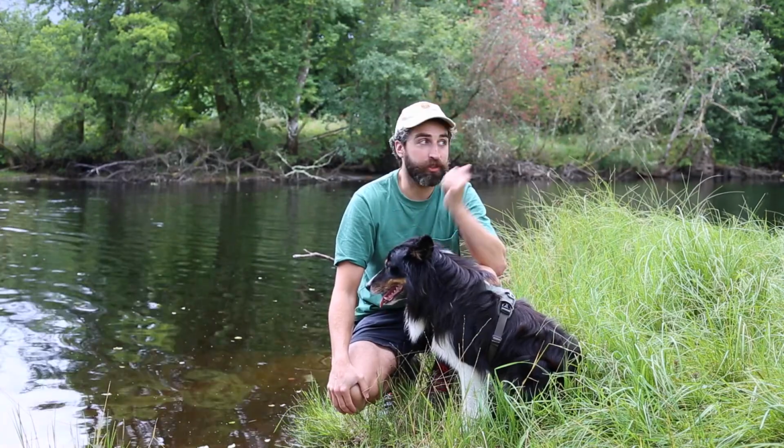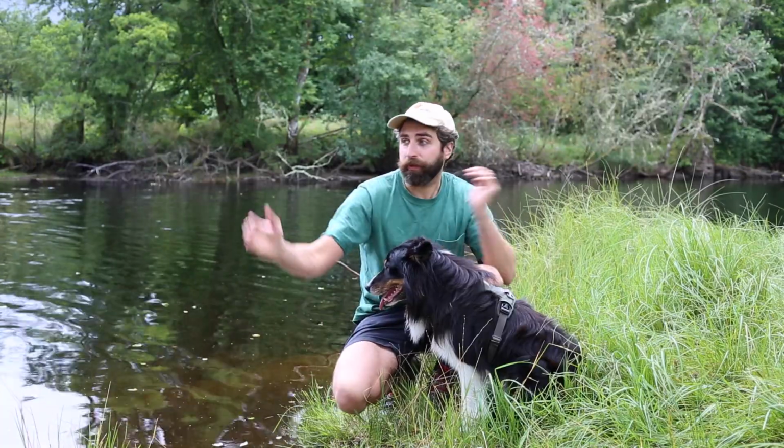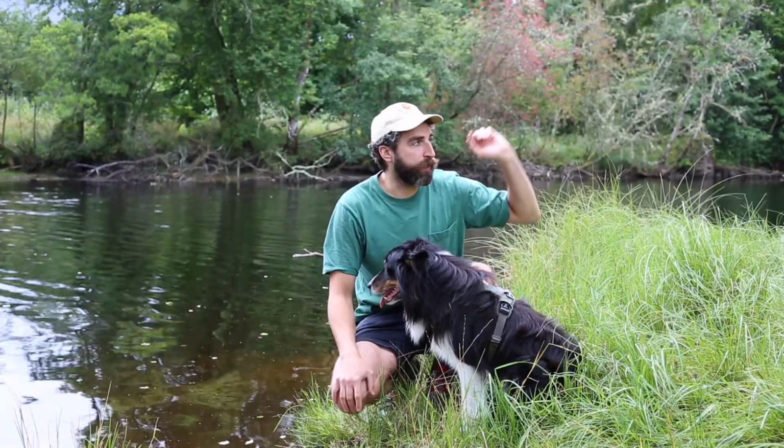But strangely, we've always been swimming upstream of a 17th century inn, which is just behind me over there. And then over there is a castle. So we thought we'd explore this stretch of river. We'll probably ingress upstream and kind of float our way down.